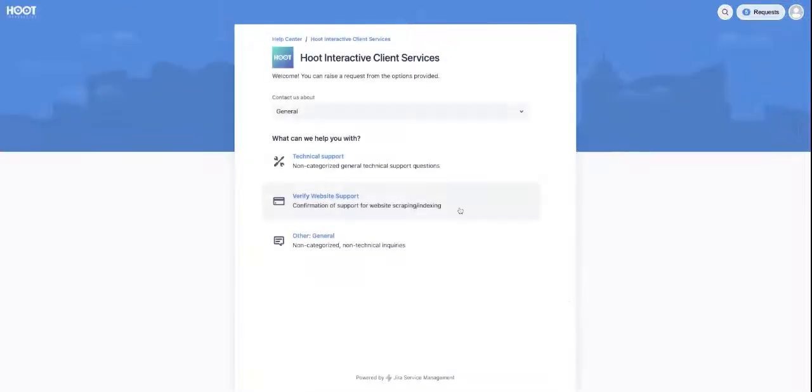So there's a general section, and within this section, it's just general help, right? So I need technical support. A lot of people ask questions like, hey, can you guys scrape this website? So we put a ticket type in there, and then again, there's just a general ticket.